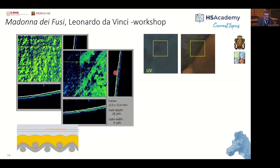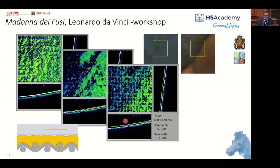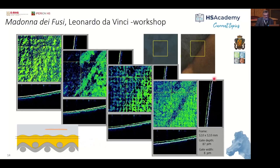If we go deeper, we see something quite surprising, because this looks like a canvas, which of course is not possible, because as I told you, the object is not transparent for OCT to actually see the canvas, which is supposed to be here. But this is just a repetition of the structure which was incised in the paint layer during the process of lining. And below this is the real structure of paint of the object.